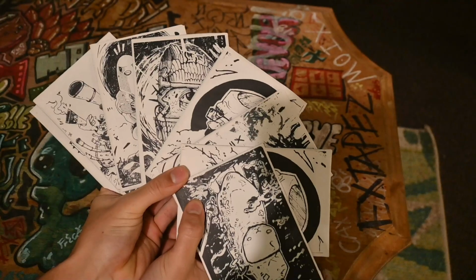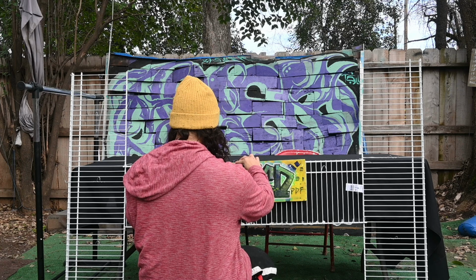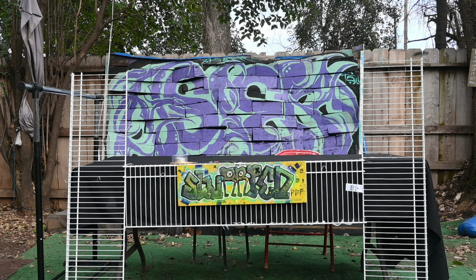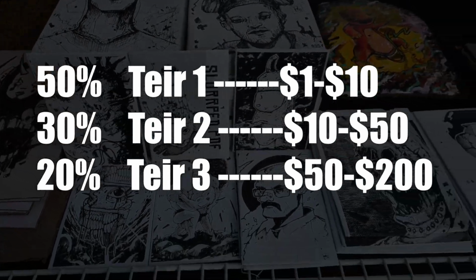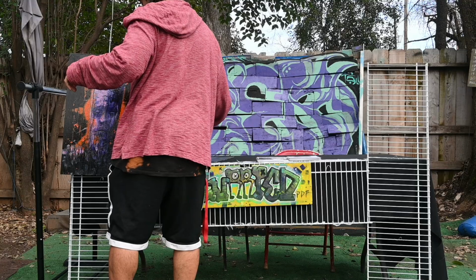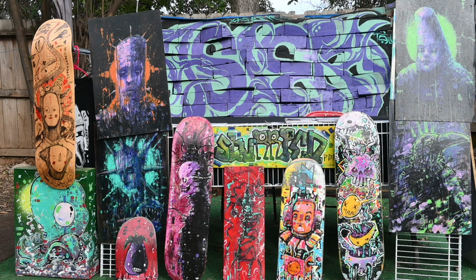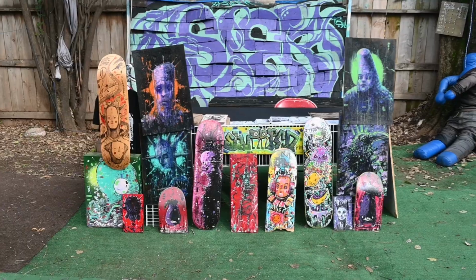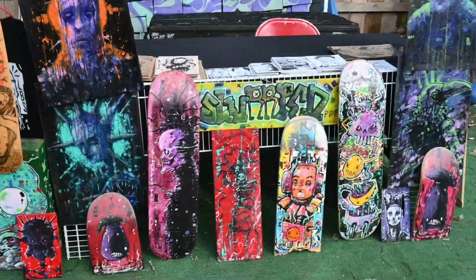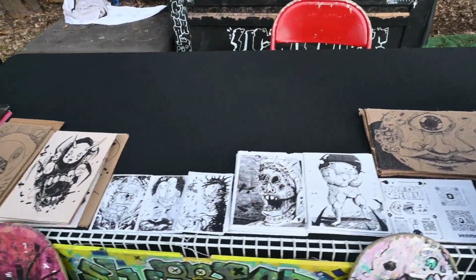And for me, I typically sell more prints and clothing rather than original paintings because those are more affordable and not everyone's going to want to pay $300 for a small painting. So I like to tier my stuff off. 50% I'm going to have small prints, $1 to $10. 30% is going to be a little bit of small paintings, and then I'm going to have a super expensive tier. And this is so that my smaller stuff looks more reasonable. So I'll have 3 or 4 paintings that I sell for like $500 because it's going to make my mid-tier and low tier look a lot more appealing.